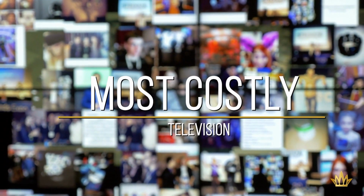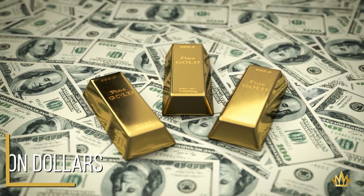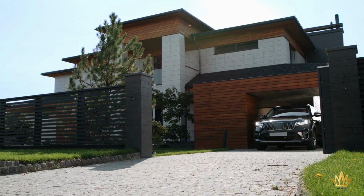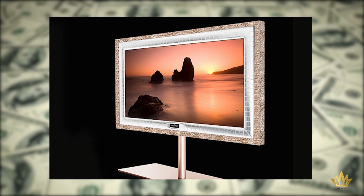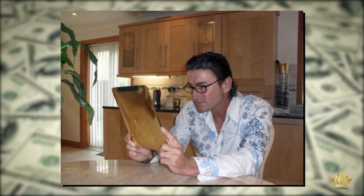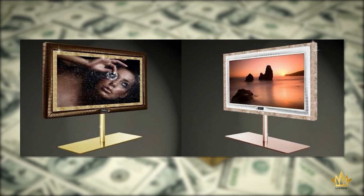Finally, we've arrived at the world's most costly television, and it's not for the faint of heart. Imagine you have an extra $2.25 million kicking around. You may even purchase yourself a great house and a premium car to go with it. Alternatively, you could buy a 55-inch television. Stuart Hughes designed the 55-inch television. A British designer is well known for his extravagant luxury goods, and this television is undoubtedly extravagant.